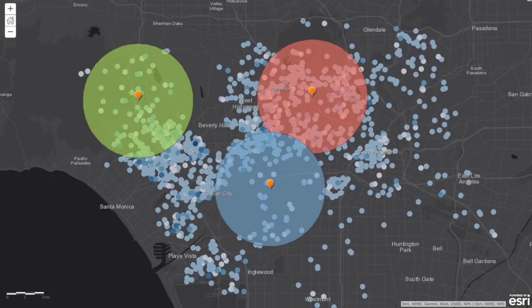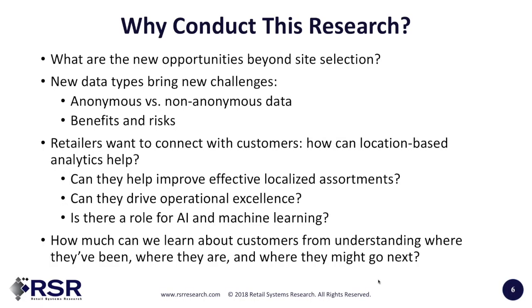Think of it this way: we had a map, we had some demographic information that was usually gathered from census data, and we had some other traffic information that we might get from local municipalities and things like that. We might get some market data from Nielsen or IRI, and we would join all these things together more or less manually and decide where to put our stores. So we've been doing that for a long time. It's all been anonymous and it's been fairly static.